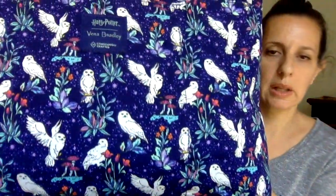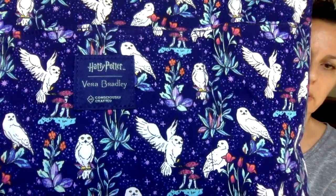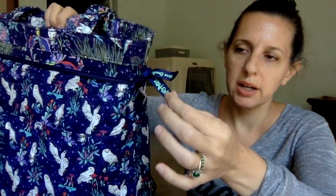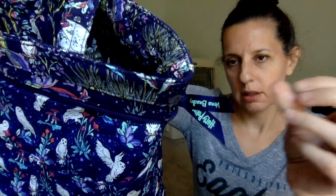I know owls are a big thing in the story, as conduits, sort of messengers. It's not just the one owl. You can see the tag there. And these ribbon pulls are nice. They're on all these items. Grosgrain ribbon, which is nice, has that rib texture of the grosgrain. And then they say Harry Potter and Vera Bradley. And it's all the same styling as your normal Vera Tote.